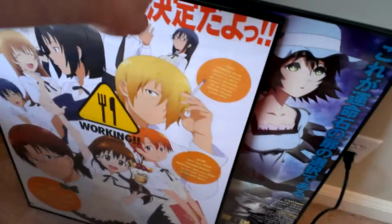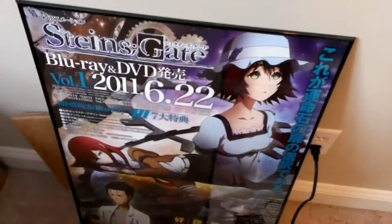A Working!! poster, which is framed. And my Steins;Gate poster, which I both got in Japan.